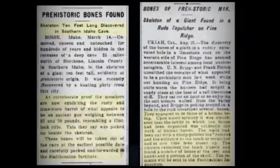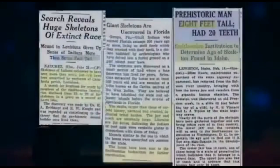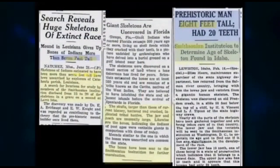As corroborative proof, the members now was exhibiting the rusty and time-worn barrel of what appears to be an ancient gun weighing between 25 and 30 pounds, resembling a flintlock rifle. This, they said, was picked up beside the skeleton. These bones will be taken out of the cave at the earliest possible date and carefully packed and forwarded to the Smithsonian Institution. Yay! We've got like probably 130, maybe 150 reports that end with the Smithsonian.